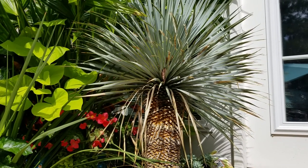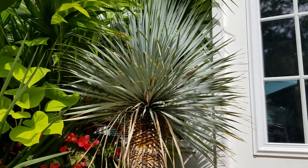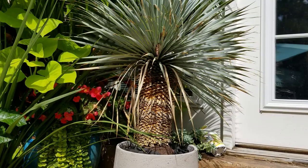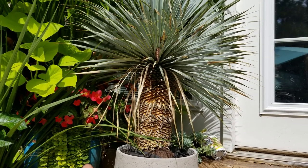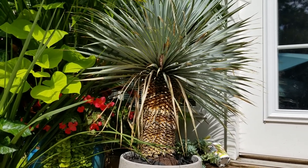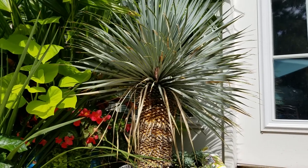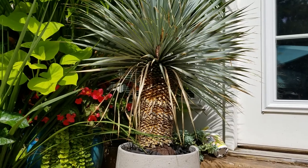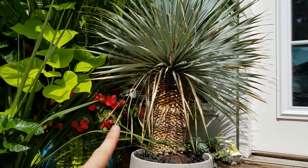But I do actually have another one of these. It's not as pretty. It doesn't have as much blue on it. And it cost, I want to say, $70 more than this one does. This was $100, which I know is a lot of money. It's one of my bucket list plants I've always wanted, and when I was able to find it, I got it. It's a lot of money, but that's not bad at all for this plant.